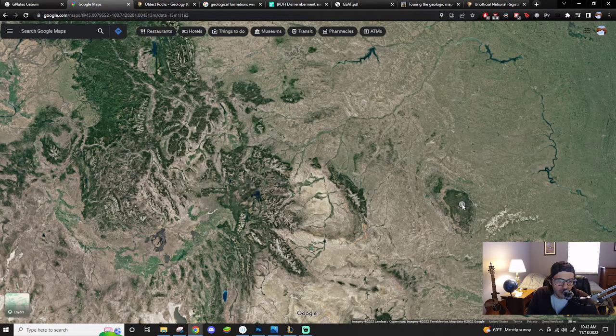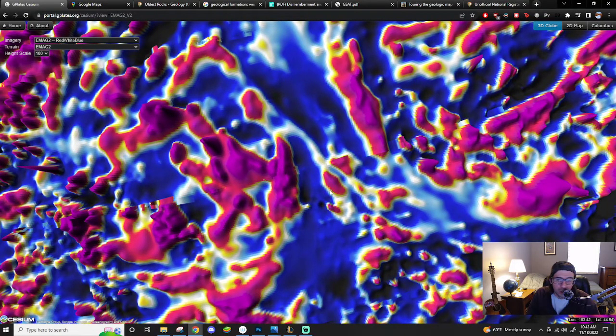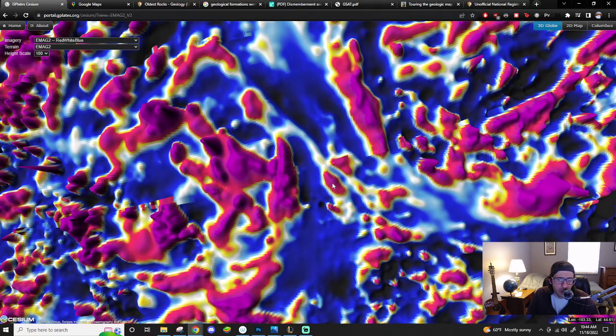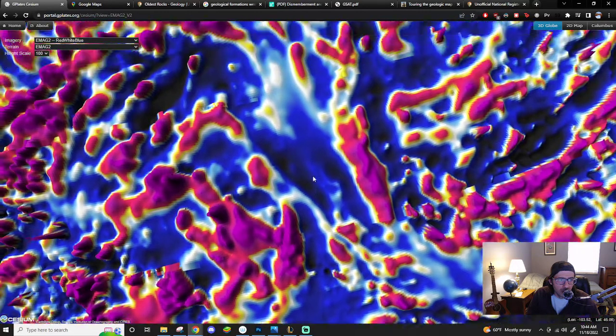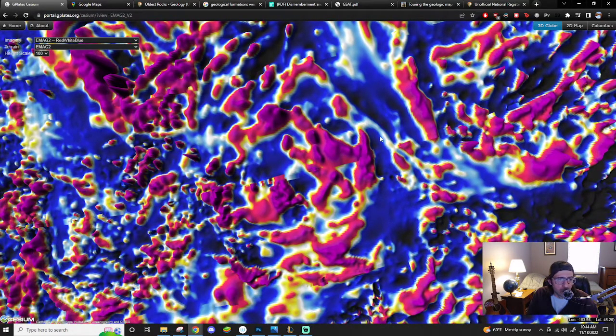Let's see. 44.1, 103.7. Around here somewhere. A little further east, really. Like 103 point... was it 103? 103.7 is definitely out in this void terrain. But it could be related to this, extending at an angle upward.